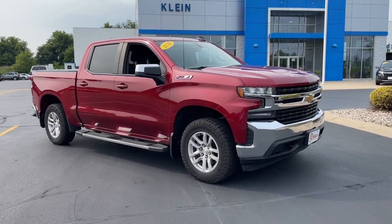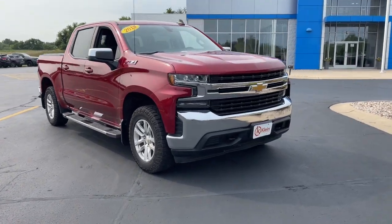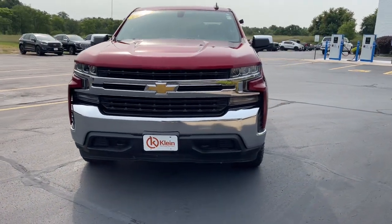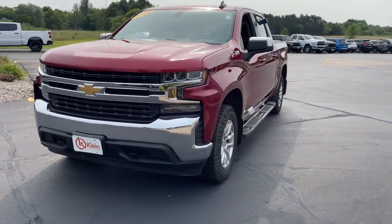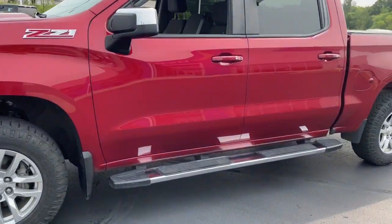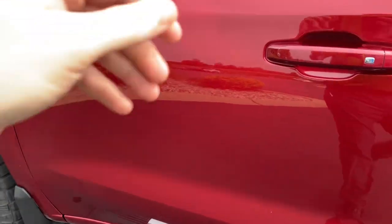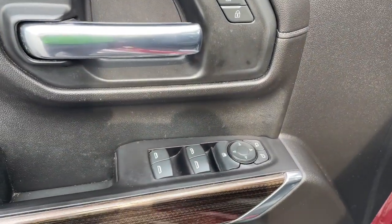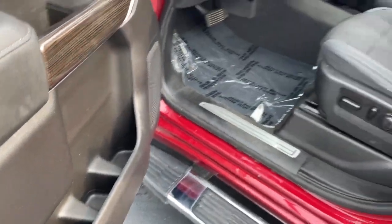Go home happy with the 2019 Chevrolet Silverado 1500. With less than 120,000 miles on the odometer, this vehicle provides excellent value. The Silverado 1500 is the full-size pickup that blends a spacious, quiet cabin, technology that keeps you connected, smooth handling, and the toughness you need for all your projects.